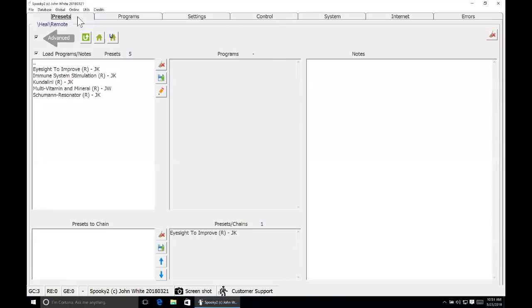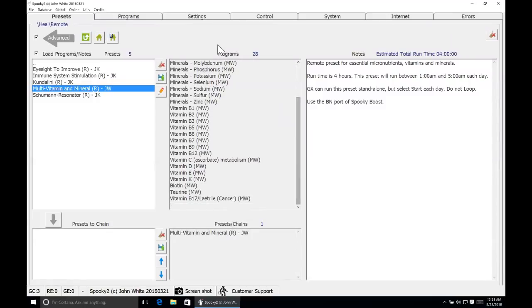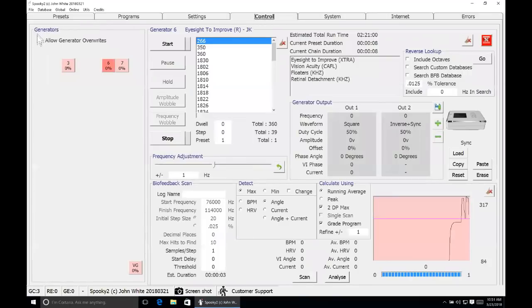So if I was to click on any of these presets, it's currently in the heal. If I go to contact, you haven't got any contact heal ones, so you've got to change that. But let's say we go to the remote ones and you want to do the multivitamin and mineral. This will be interesting. These are very high frequencies generally because they're MW, that's molecular weight. Spooky converts molecular weight to frequencies, and these frequencies are generally quite high. Go to Allow Generator Overrides. Click on the generator. You can see the M and then a number after that.